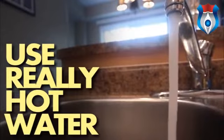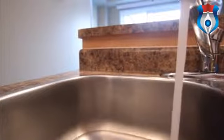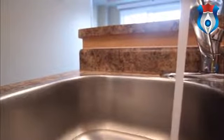Number 4, use the hottest water you can bear. The hotter the water, the better. It makes the food come off easier, and it helps dry your glasses and cutlery without spots or streaks. Hot water also gets grease off faster.